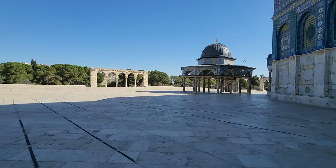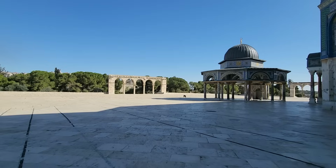Let me show you Mount of Olives from the viewpoint, and then we will say goodbye.